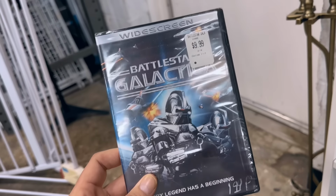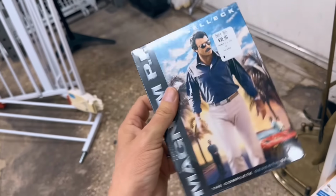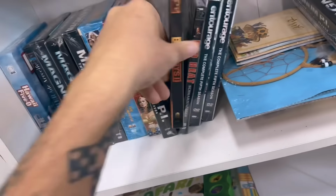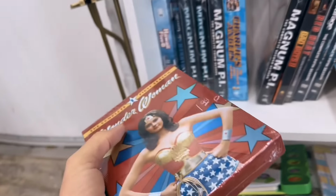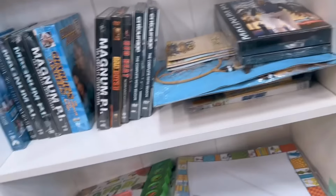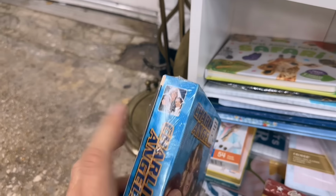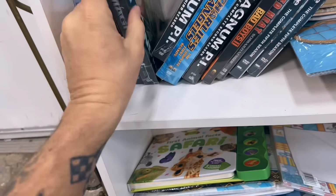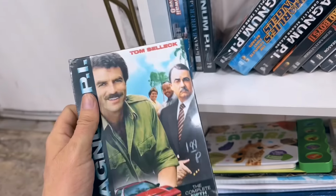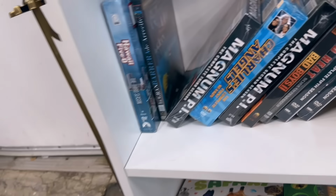Check this out. We got a widescreen version of Battlestar Galactica. And then we've got a sealed DVD of Magnum PI that originally sold for 40 bucks. And now we've got Bad Boys here. Oh, look at this. We've got Wonder Woman sealed. What do they want for these? I don't know what they want for these. Is there a sign? I think I gotta get this though. The complete first season. Here's Charlie's Angels. This one was sealed. It's kind of cracked open now. 5-disc set, the complete first season. We got Magnum PI, some more Magnum PI. Oh, so it's $1.99. Oh, there it is, $1.99. Sweet. Hawaii 5-0.